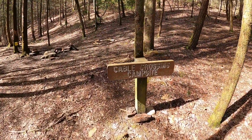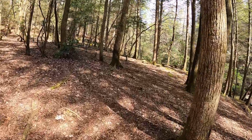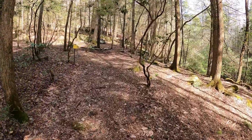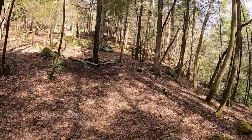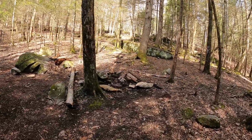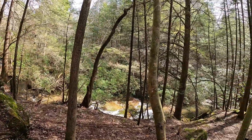At the 1.5 mile mark at the cable crossing, you have cable crossing campgrounds. And I think there's, I don't know, 5 or 6 sites here. Rustic sites, so bring your tent. Oh, let's go up here and see campsite number 1. Okay, campsite number 1, you're kind of up here by yourself. I believe I like this one the best. A view of the stream down here.